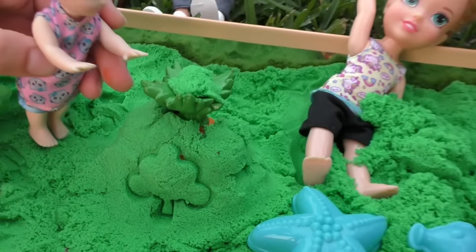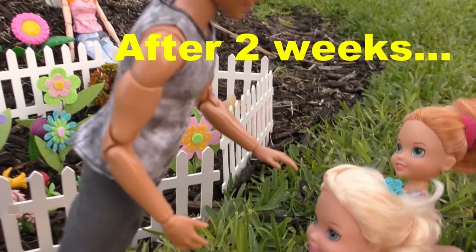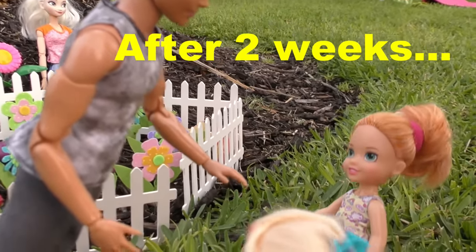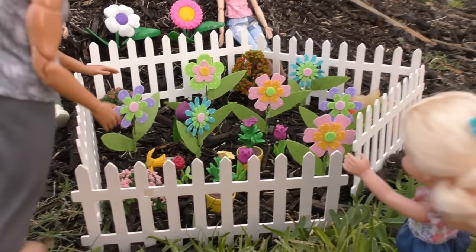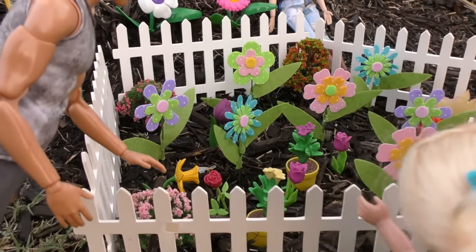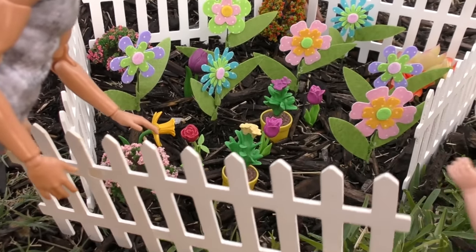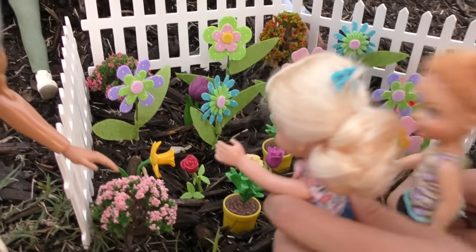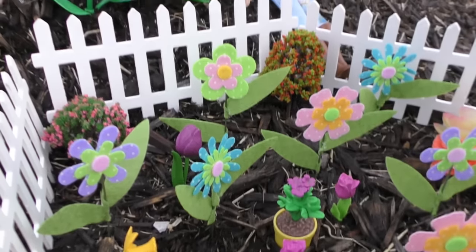It does. Nice. Good morning, girls. Good morning, Daddy. I have a surprise for you. Do you know what? Well, it's standing right in front of us, is it? Yep. Look, what a great job you did with this garden. Oh, I wasn't expecting it to bloom this much. Wow. I'm opening the gate for you so you can see better. So pretty. Wow. They all look so beautiful.